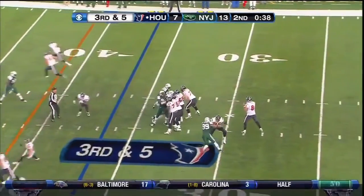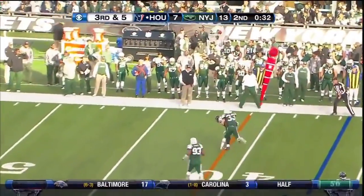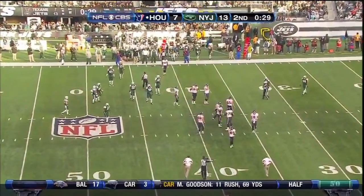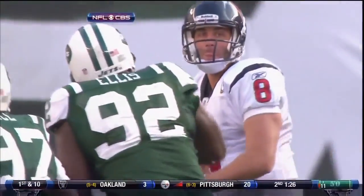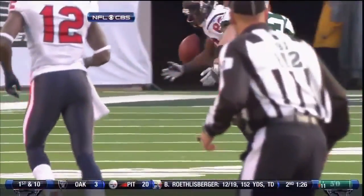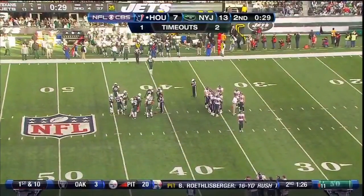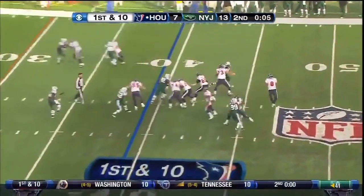3rd and 5. Schaub with time, running out of time now, on the move and throws, and caught by Johnson for the 42-yard line. And that would appear, let's see if that's enough for the first down. Boy, it was timeout call to stop the clock. Yeah, right at the marker, and now the spot looks like it is awfully close. Pretty good pitch and catch. No kidding. Look at that fingertip grab by Andre Johnson. He couldn't even corral it with his fingertips. He had to actually flick it back toward himself, and then he was able to make the catch. That was beautiful.